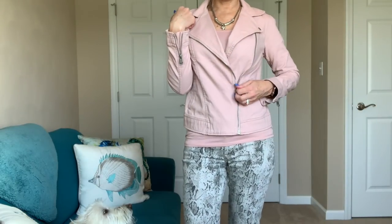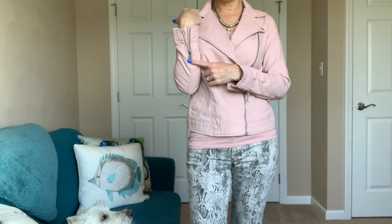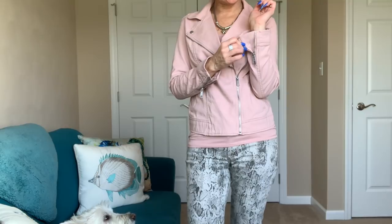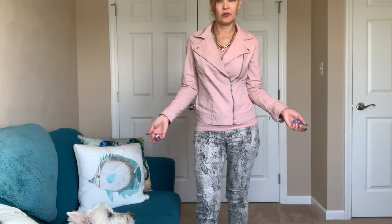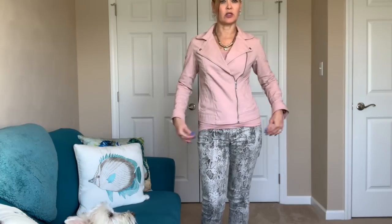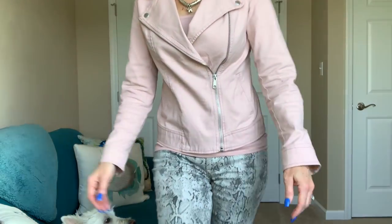And it does have the zips on the sleeves as well, which I have down just a little bit so I can take it on easily over my watch. I like that for whenever you wear bracelets, watches, that kind of thing. So, yeah, that's my outfit.